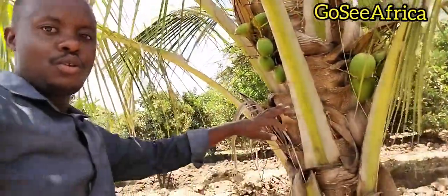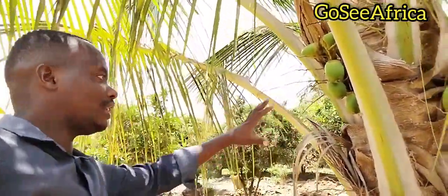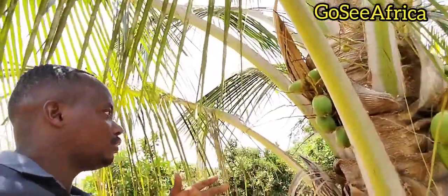I've not seen this. Look, these are different coconuts with more. Are they fruits? Yeah, it has more than the first one we saw. So this shows you that Kampaland can do so well in coconut. Yeah, it's only that people lack patience.